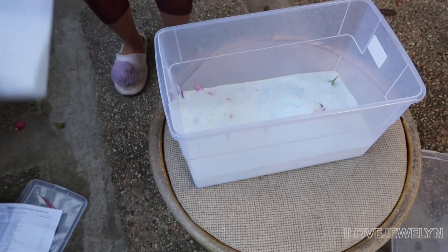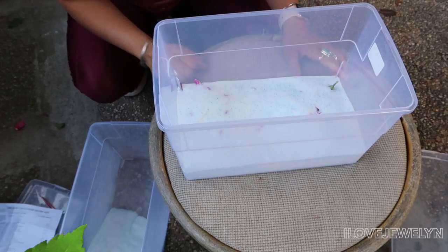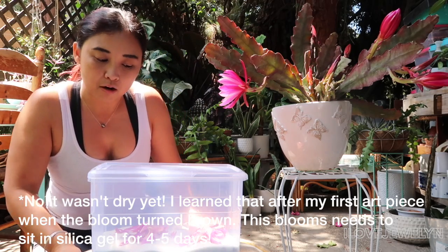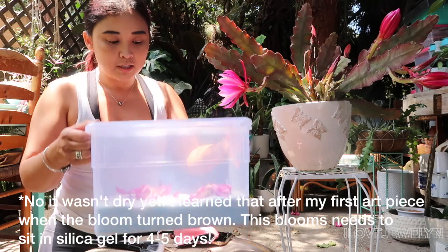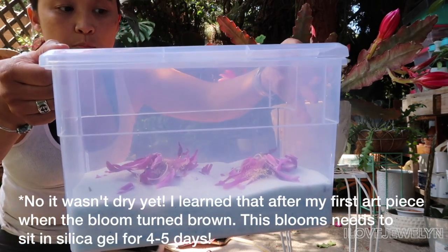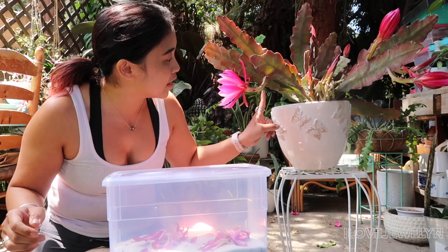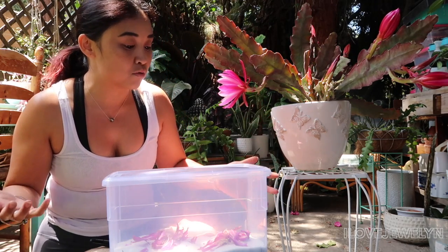Good enough for now. So, progress shot, and we'll pick it up tomorrow. It is the next day, and I feel like it might be good to come out already. Last night before I went to bed, I brushed off the silica gel on the top, so if you can see there, to expose the bloom because the petals are dried. It's just the last section right here, this thick part, that is taking some time to dry.